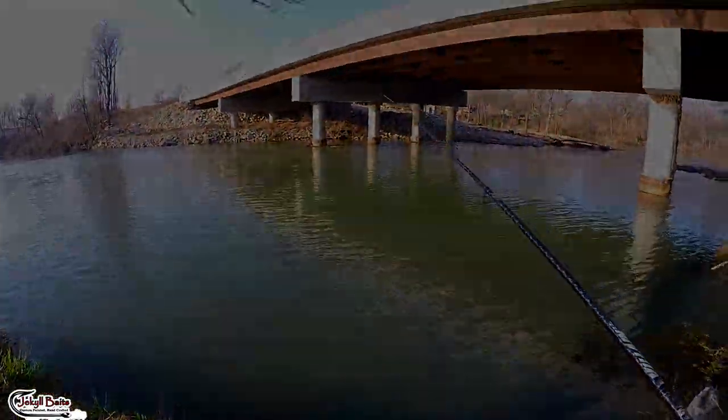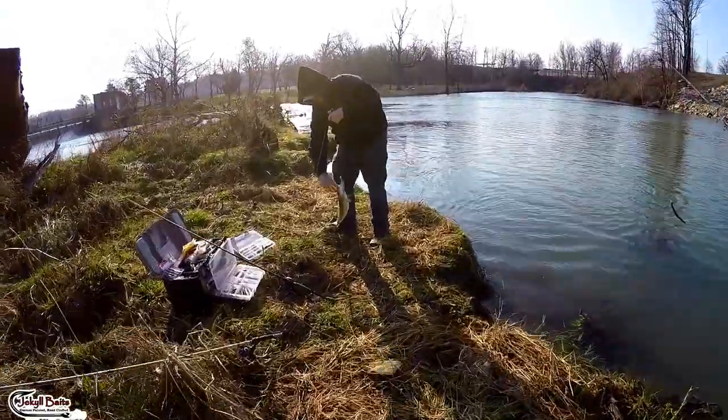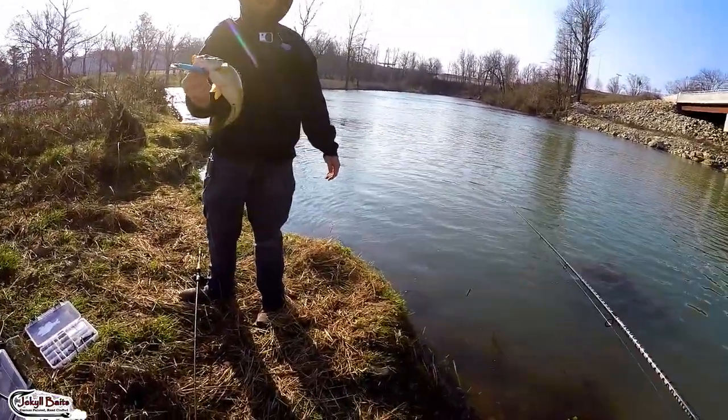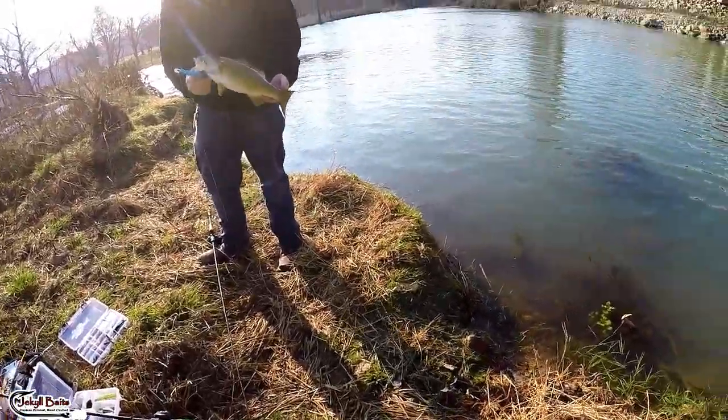Pull that fish out of the water, it bounced. On a Jekyll Bait. Jekyll Bait Company. Right on. Awesome. Hang on, let me get a picture of that.